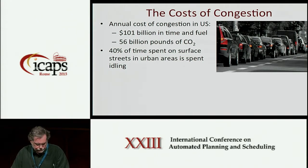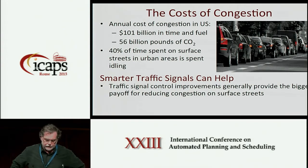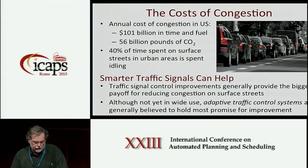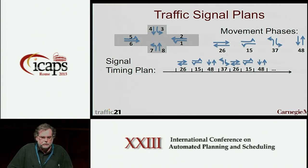Another approach, the one we're pursuing, is to try to improve traffic flow. So our mantra is that smarter traffic signals can help. It is generally agreed upon that on surface streets, traffic control improvements offer the biggest payoff. Although they're not really in wide use yet, adaptive traffic signal control systems are generally believed to hold the most promise for improvement. So to give a little context, what you're looking at here is the actual kind of plan that we would like to come up with and continually modify, traffic signal plans.